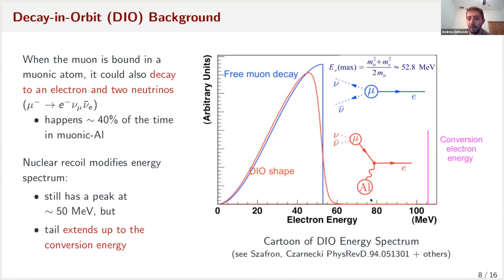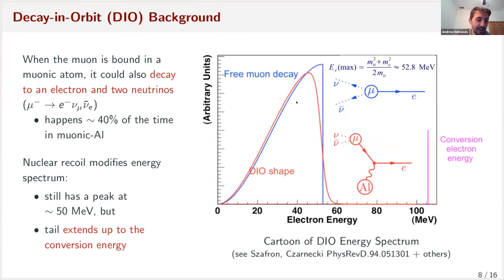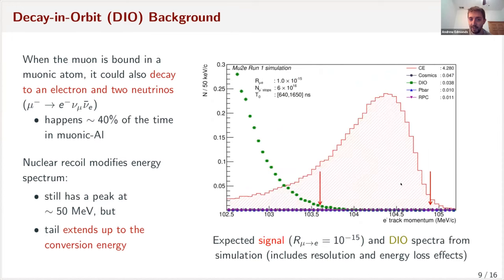However, because the muon is in orbit around the nucleus, the nuclear recoil modifies this energy spectrum. And so there is still this peak at 50 MeV that impacts the design of our detector, which I will get to later. But it also produces this tail. So the nuclear recoil can kick this electron above the 52 MeV free muon decay limit. And although you can't see it on this scale, this small tail is actually a background to the very small signal that we're searching for.